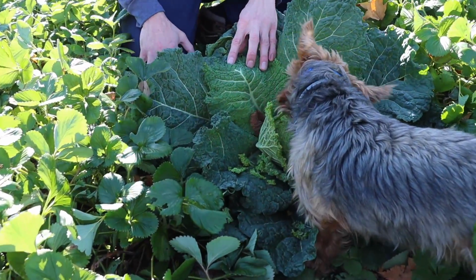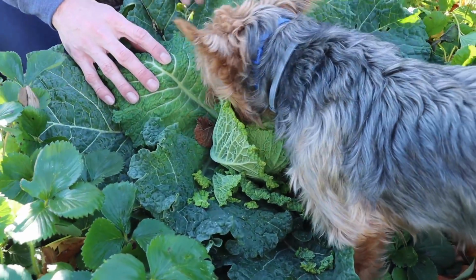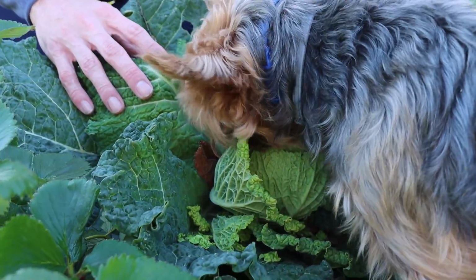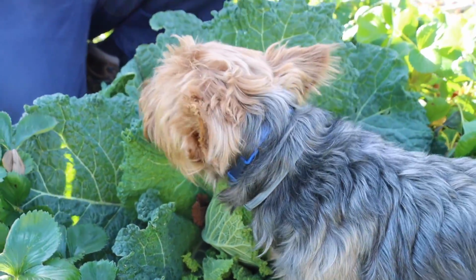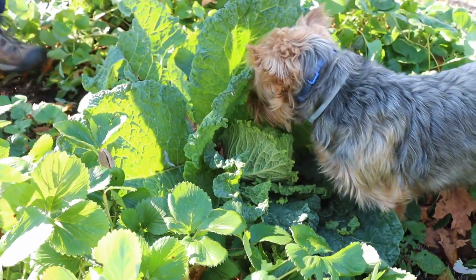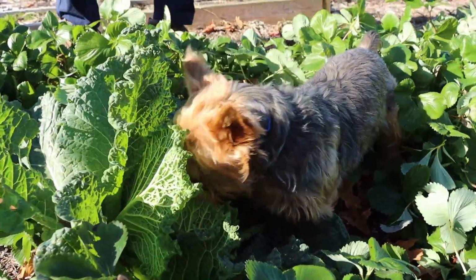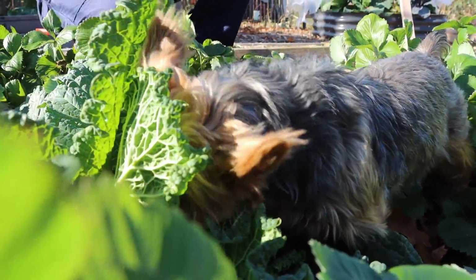It looks like Tuck is a little busy on this cabbage right here, going for some snacks. He's trying to get it on film. This guy's so hilarious. He's been doing this in the back with us for, you know, 10 or 12 years or so. I still forget sometimes that he's not a pup. To me, he's still that little pup, but he's actually going to be 12 years old this spring. He doesn't act like it, but you know, he's getting up there in age.